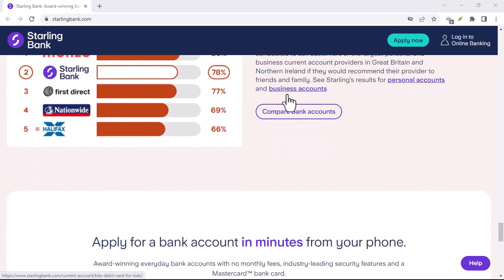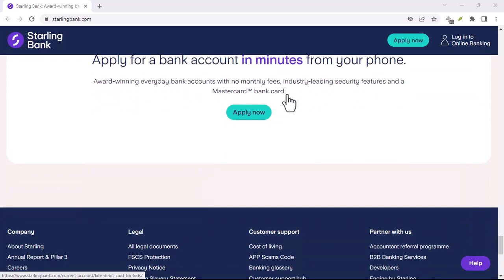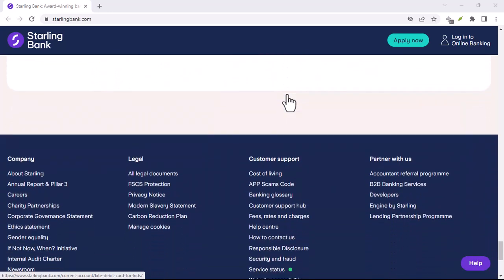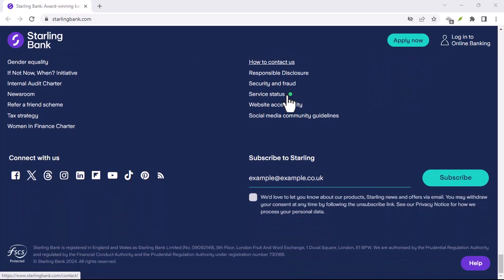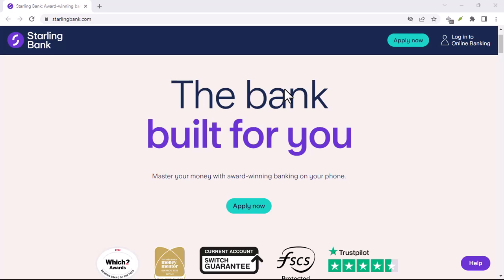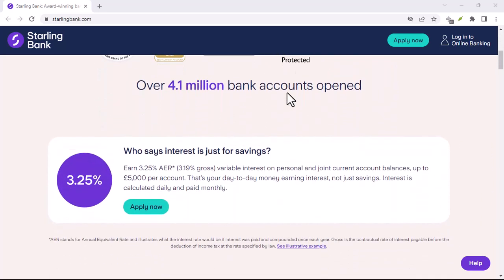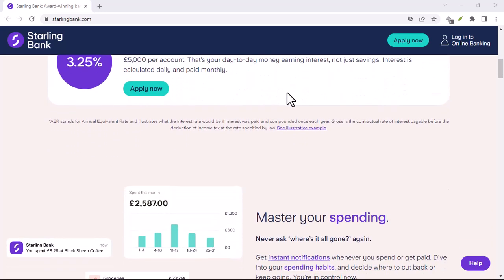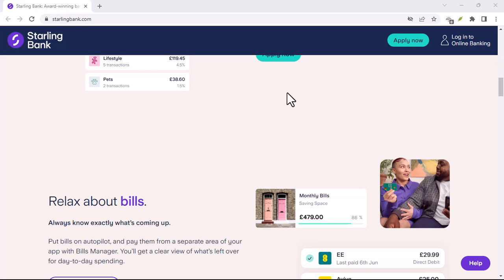Starling Bank's user-friendly app makes this process easy, but it's still important to be aware of the security measures in place and to take steps to protect your own information. Ultimately, updating your Starling Bank personal details is a simple but important task. By following the steps outlined in this video, you can ensure that your account is secure and that you can access your funds without any problems.